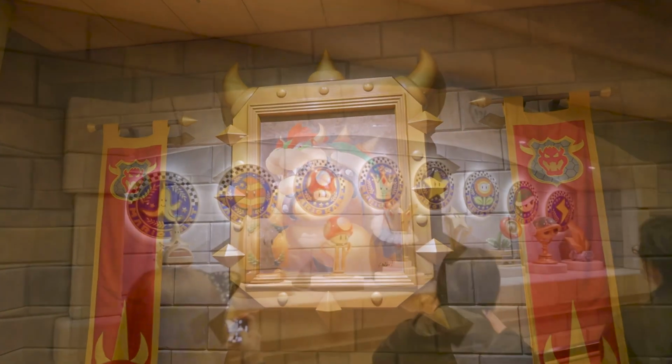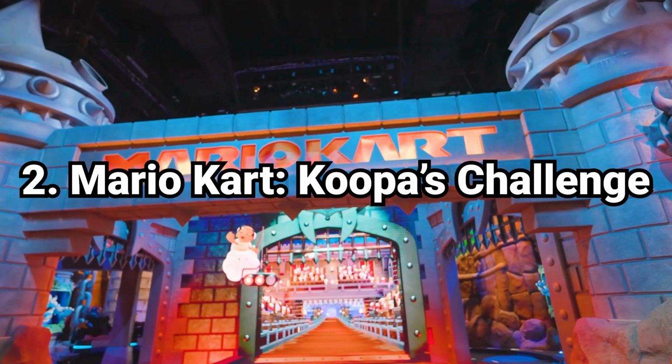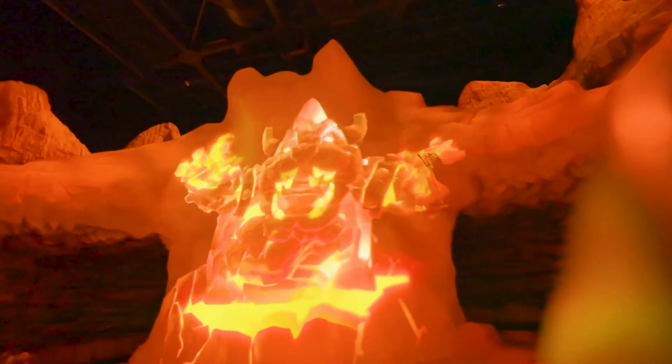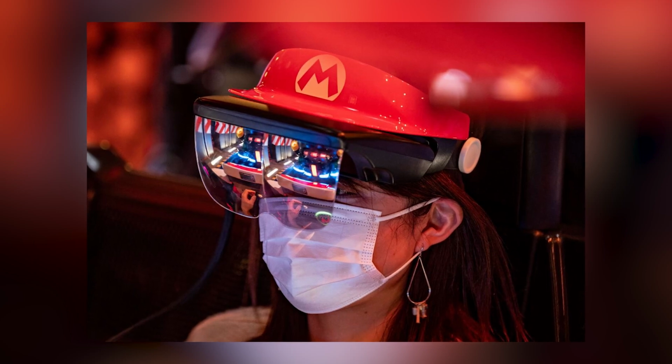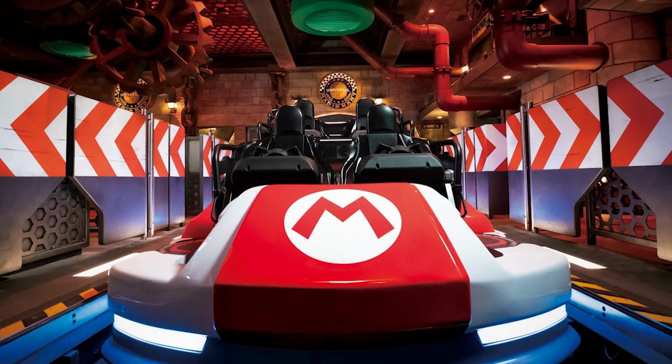We move on to the next area, which features the biggest ride of Super Nintendo World. Welcome to Mario Kart Koopa's Challenge Ride. For your info, Bowser in Japan is known as Koopa, so this is a fight against Bowser, not your typical Koopa Trooper. This is the main attraction of the area and it is a very high-tech ride, combining the use of augmented reality goggles with amazing physical sets to create a feeling of real-life Mario Kart.